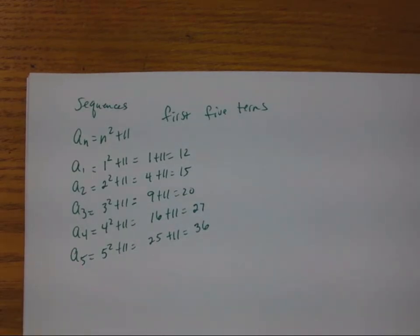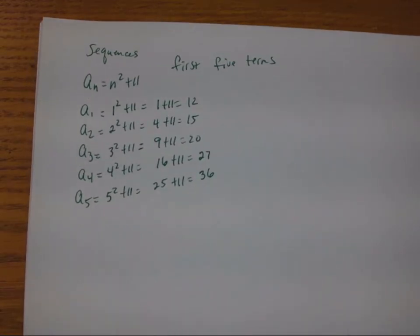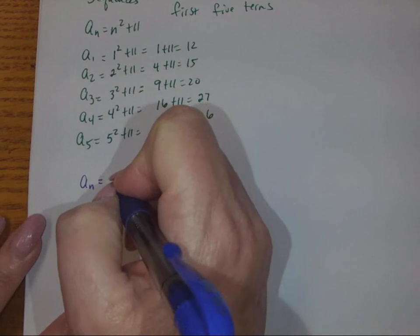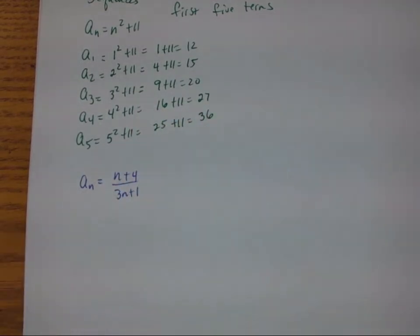So that's how you do that. It doesn't matter what the terms are, you're just going to plug it in. It doesn't matter what your sequence looks like. Let's look at another sequence: a sub n is equal to (n plus 4) over (3n plus 1). We're still going to find those first 5 terms.